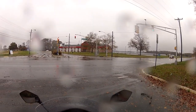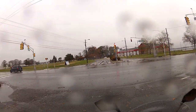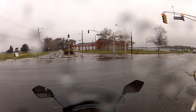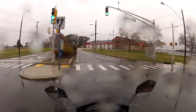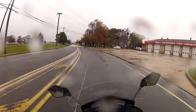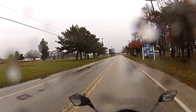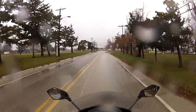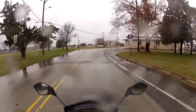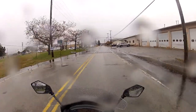So I'm at the airport. And I've ridden back here before to show Cape May Brewery is back here. But I'm not going to go past that on this ride. I'm just going to come right back to where the Naval Air Museum is.